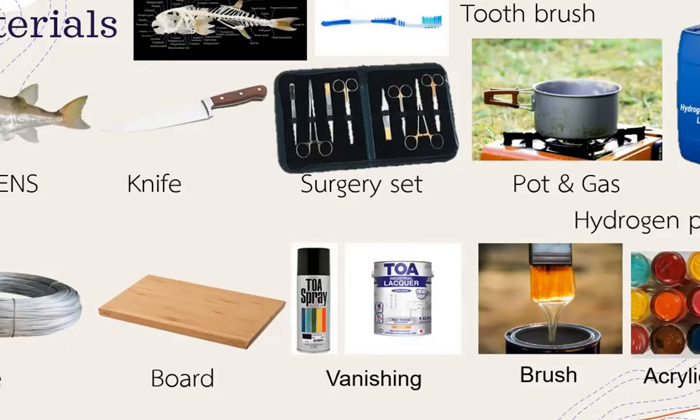Sometimes if you want to do something on the fins, some species still have a color on the fins. If you want to put it, okay, as you like, you can do that. And also brushing is more important.